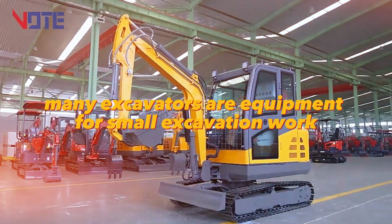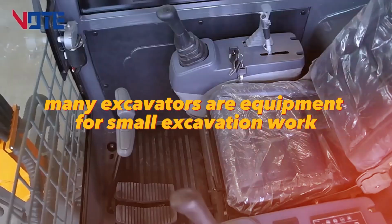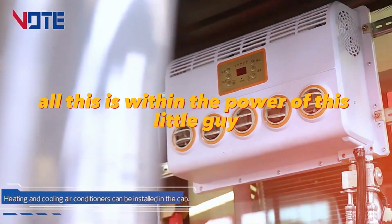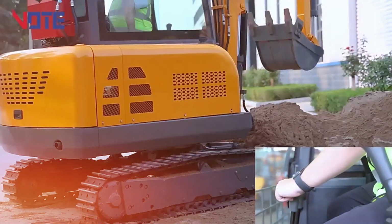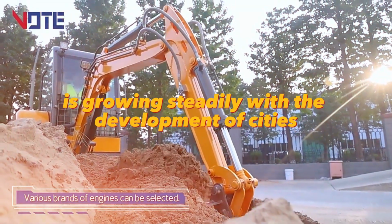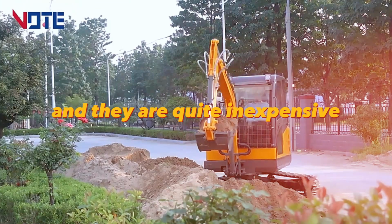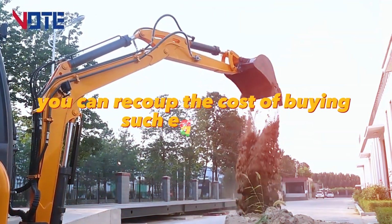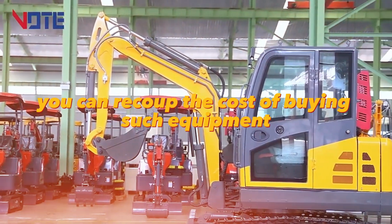Mini excavators are equipment for small excavation work. Digging a hole, changing the landscape of the area, all this is within the power of this little guy. The demand for such services is growing steadily with the development of cities, and they are quite inexpensive, from $2,000. For a few services rendered, you can recoup the cost of buying such equipment.